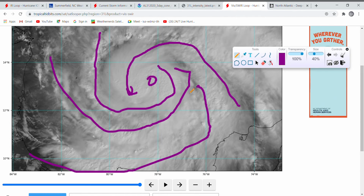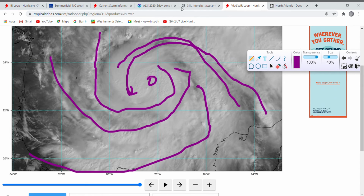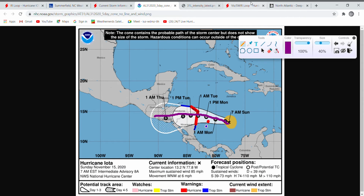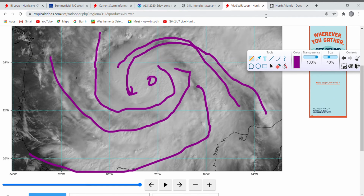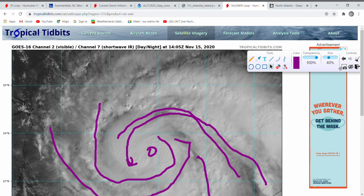It almost looks like Teddy. Teddy was also a very beautiful storm. Anyway, so just stay safe in Nicaragua and Honduras. You guys are going to go through a lot in the next coming days, and it's going to be rough. It's going to be very, very rough for Nicaragua and Honduras.